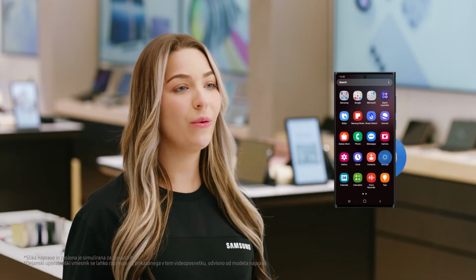Hi, I'm Taylor. Wondering what storage you need on your new Galaxy? Checking how much you currently use can help you decide. It's easy. Here's how. On your phone, go to Settings.